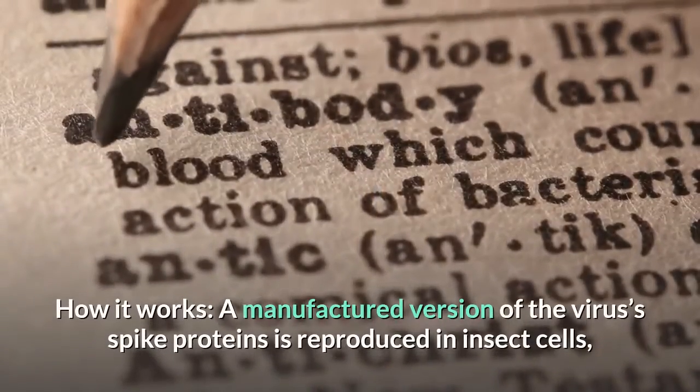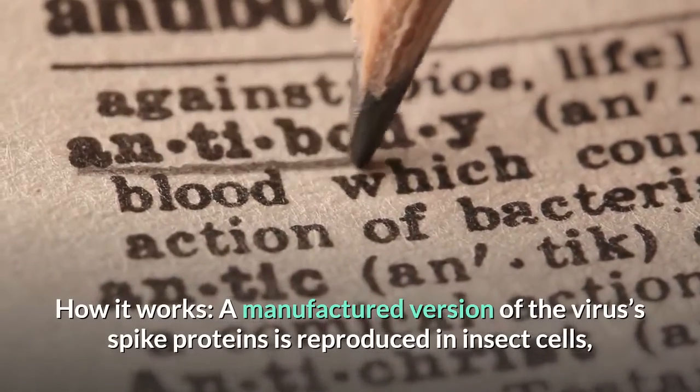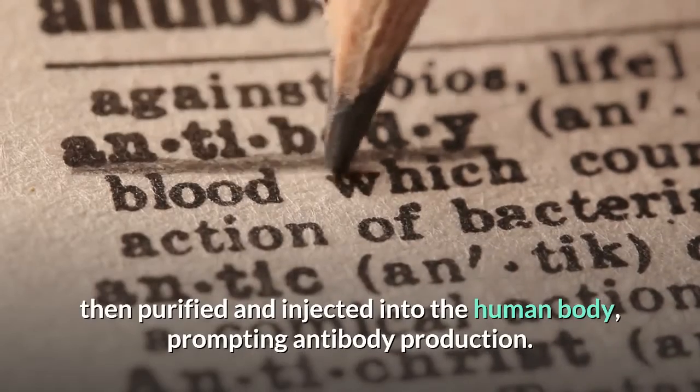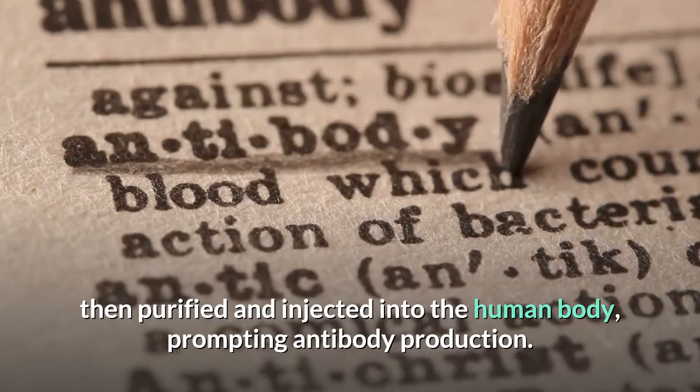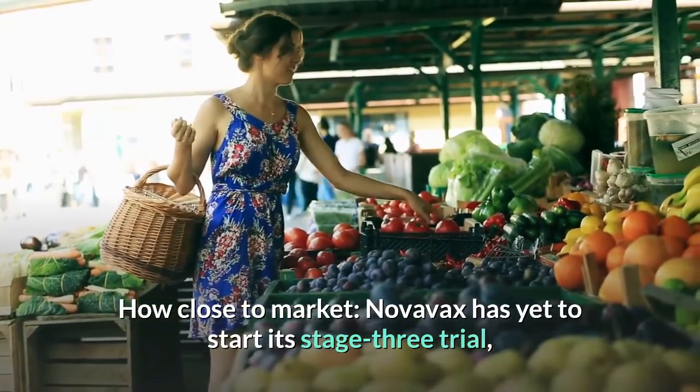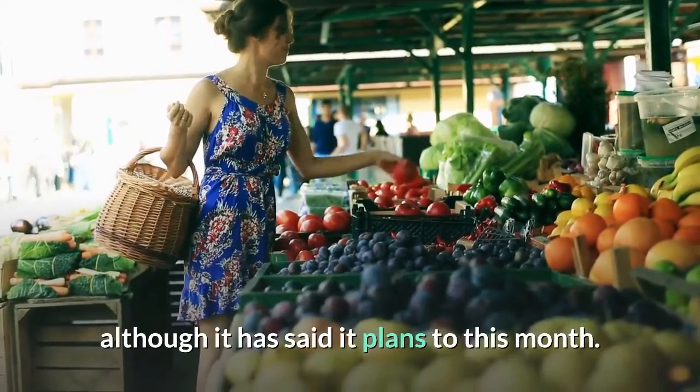How it works. A manufactured version of the virus's spike proteins is reproduced in insect cells, then purified and injected into the human body, prompting antibody production. How close to market? Novavax has yet to start its Stage 3 trial, although it has said it plans to this month.